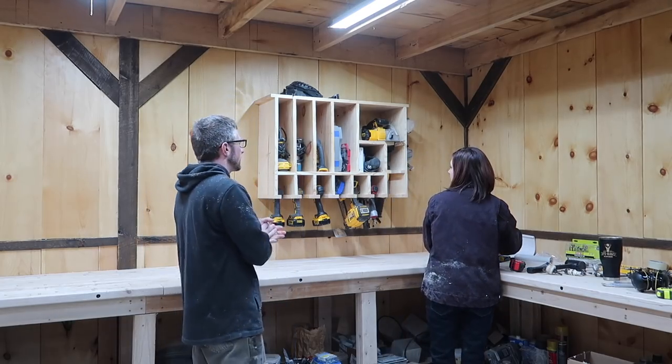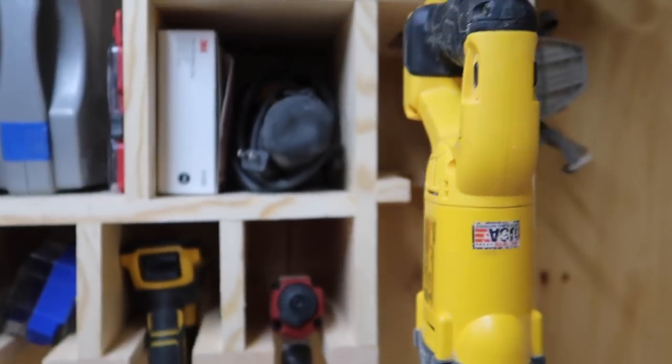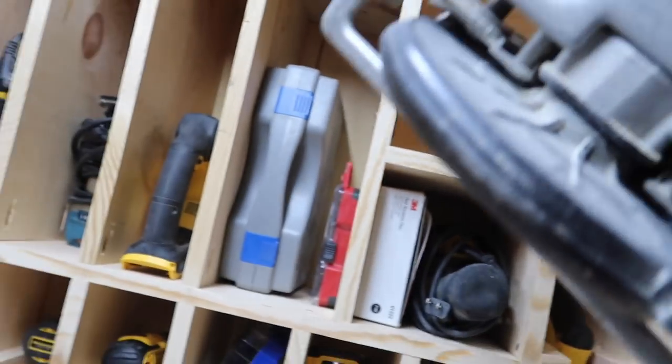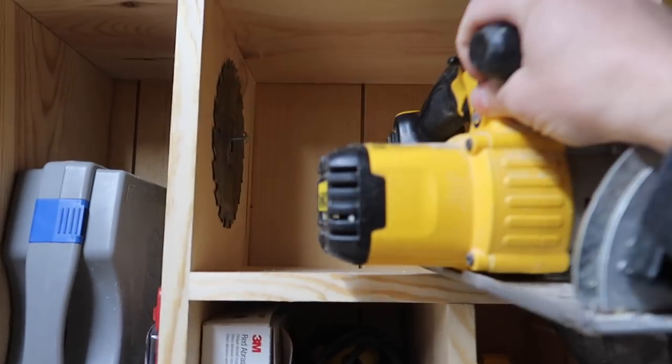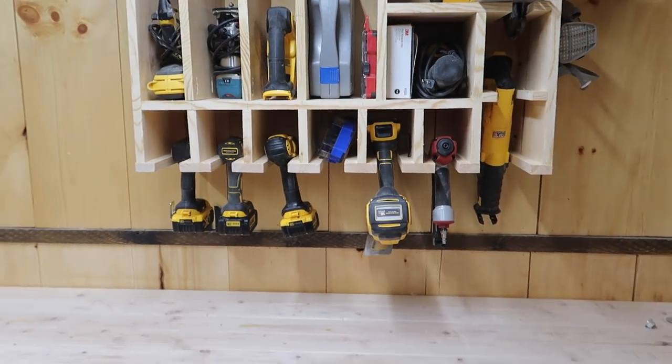Okay. Oh, you look so excited. Are you keeping this? I think this is my favorite one, the one for the Sawzall. You like this one? I can't remember. A skill saw? Skill saw. I always call it a circular saw. Skill saw. It's got a home now. I like that.